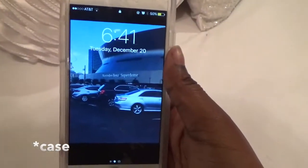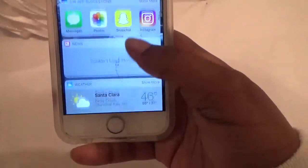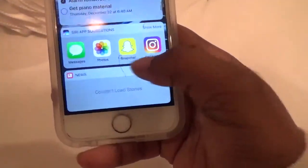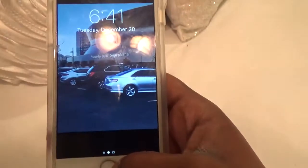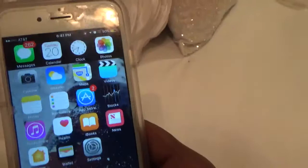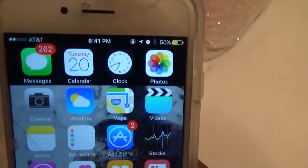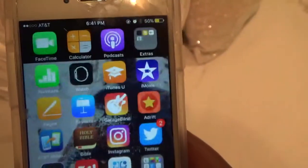Then I have my home screen, which is just a picture I took in New Orleans. I have some notifications that I recently have. It tells me the time, it tells me the day, and that is my home screen. So I'm pressing the home button and I'm going into my phone. The first page, you just have apps that every iPhone has. Nothing new, very basic.